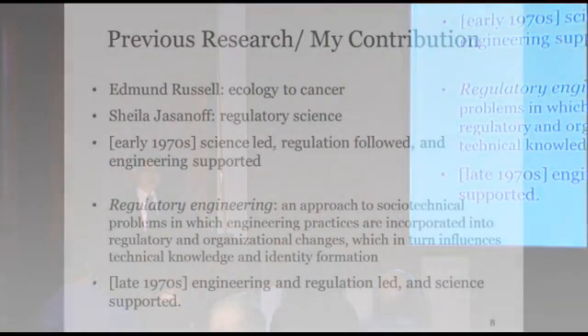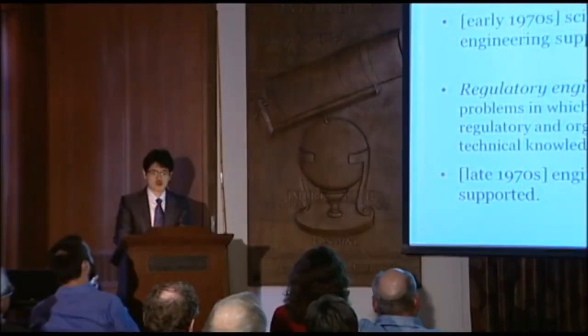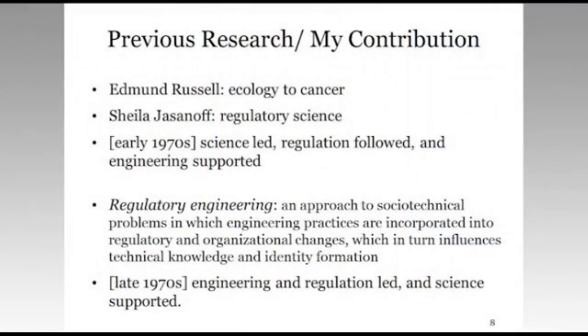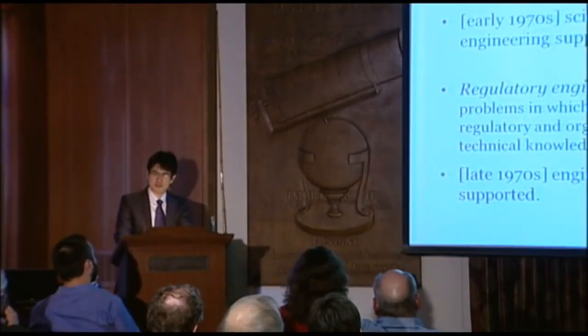I started my research in response to 2 ways in which the EPA was discussed. Historian Edmund Russell has argued that the agency's focus shifted from non-human species to human health during its first 15 years due to the changes in public opinions and the nascent risk assessment method. Science and technology studies scholar Sheila Jasanoff has argued that the EPA's controversial regulation cases showed the emergence of new regulatory science, which conforms to agency guidelines and is accountable to Congress, courts, media, as well as professional peers.